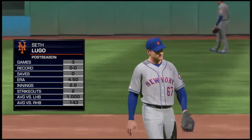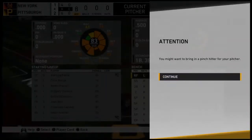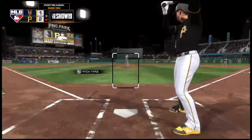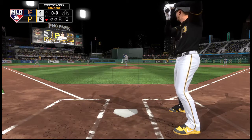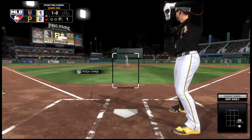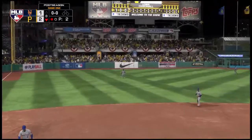Seth Lugo is on to pitch out of the bullpen in the bottom half of the 8th. Number 67, Seth Lugo. Lonnie Chisenhall is going to grab a bat here as he looks to try to set the table in the bottom of the 8th as they look for some insurance. Started to go around there, but he holds up ball 1. Ready with the 1-0 pitch. Slapped hard the opposite way. And the move to the pinch hitter will not pan out as that's taken in for the first out.